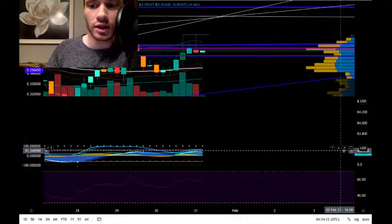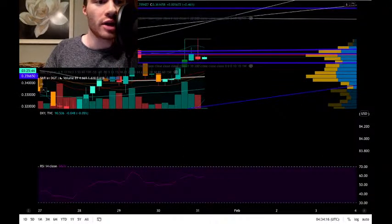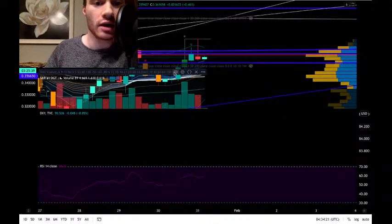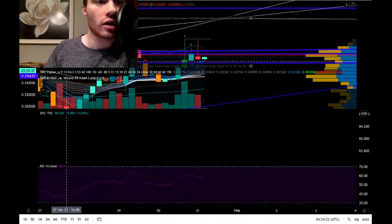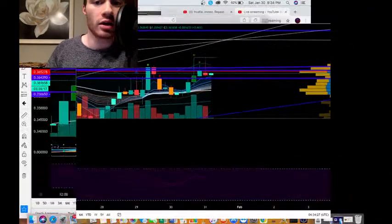I'm just going to delete this and then add it back. Because this is like OP, using Market Cipher on Cardano, especially on a dip or something. That's just cheating.